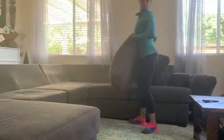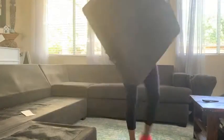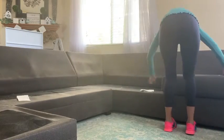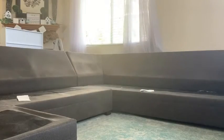So after I take all the cushions off and I vacuum underneath where the cushions are, it wasn't actually too bad. It's just dirt and dust and just crumbs that happen. We are four people living in our house, and things happen. So I'm just gonna vacuum underneath there.